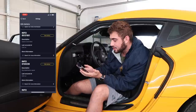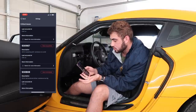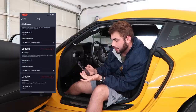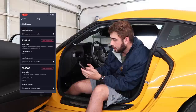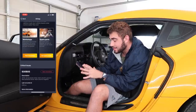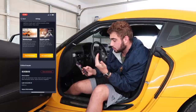So obviously it's only throwing stuff for the driver's side. The rest of these are honestly just random faults that are probably getting thrown because of these main faults. So it looks like two curtain airbags, the driver's seatbelt, and the driver's seatbelt tensioner. So that's pretty good. It also could possibly be the sensor for the passenger side, but we won't know until we get the rest of these knocked out.